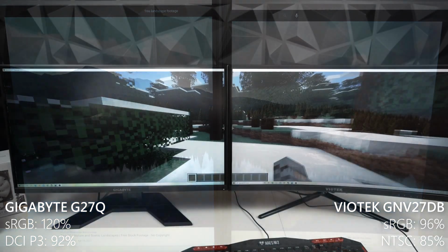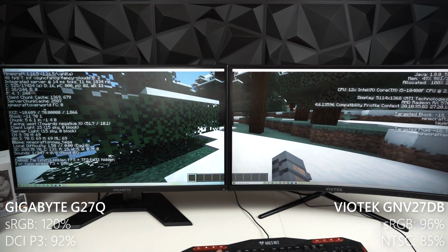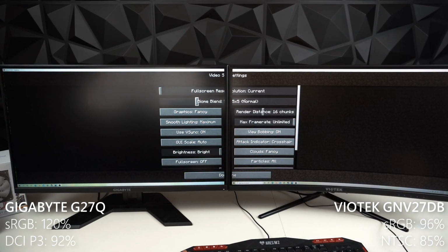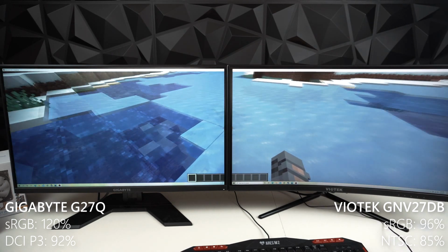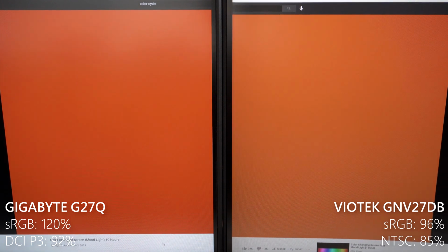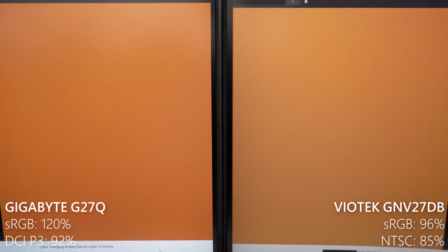And funnily enough, it becomes a lot more apparent when I hop into Minecraft. Now, my camera will never really be able to reproduce exactly what my eyes are seeing, but let me tell you, the difference was extremely noticeable when I was playing Minecraft. Every single color stood out way more in the IPS panel when comparing it to the VA panel, the Viotek. And you may be wondering, well, hey, can I just up the saturation on the VA panel monitor? And unfortunately, that's not how it works. IPS panels can just reproduce colors that VA panels cannot.